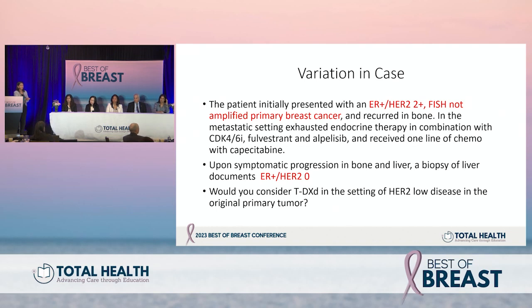recurrence in bone. And importantly, as we're all excited about TDXD and the data in HER2 low, it's important to recognize that we still have a standard algorithm for exhausting endocrine therapy, CDK4/6 inhibitors, in combination with other targeted therapies as well, like alpelisib in the setting of a PIK3CA mutation. And say she had gone through all of this and one line of chemo with capecitabine, and upon symptomatic progression in bone and liver, the liver biopsy now is HER2 0.